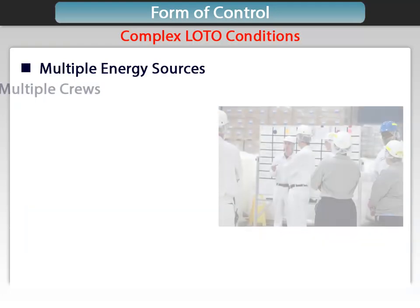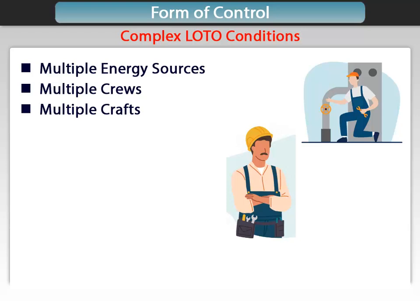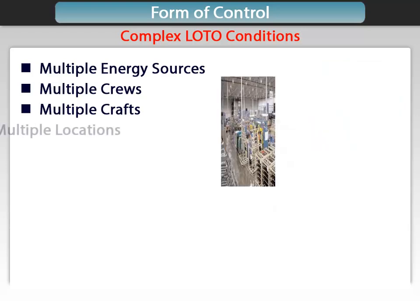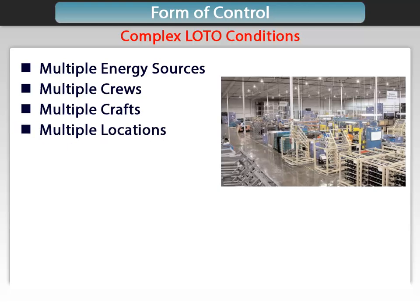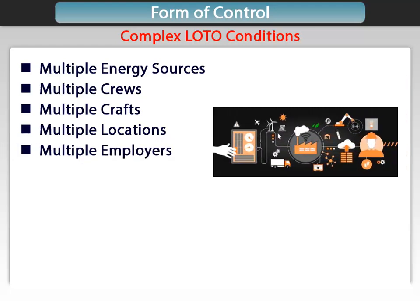Multiple crews. Considering the potential for heightened safety concerns when crews are working out of sight of one another. Multiple crafts. If there are other trades such as HVAC or plumbers on the site simultaneously, it is necessary to protect all involved. Multiple locations. Crews may be working in more than one location out of sight from one another. Multiple employers. Sometimes there are different departments involved, and the written documentation aids as an overall communication device.